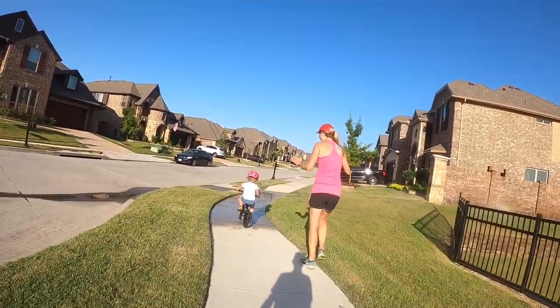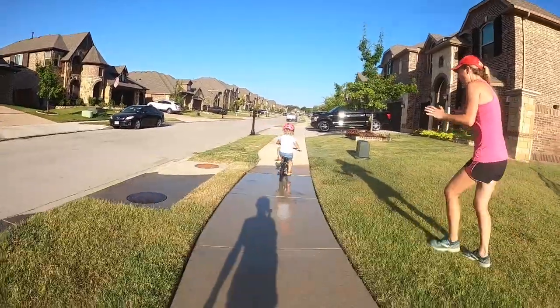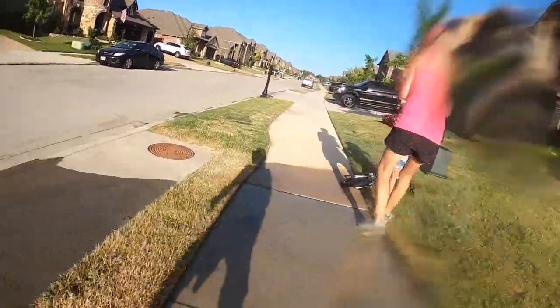Who was more excited, her or her mama? Well, you can probably guess that one. She was pedaling furiously around the neighborhood in no time.